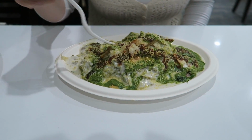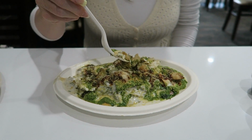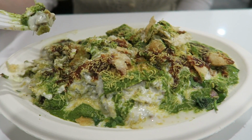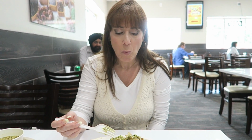Like the chips on here. Yeah, it has the sev on it. Bottom mint. A little much for me, but a lot of mint. Most people would like it. It's creamy and crunchy. Yeah, it's good, especially if you like mint. Very good.